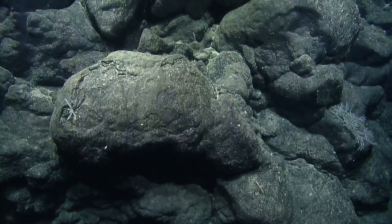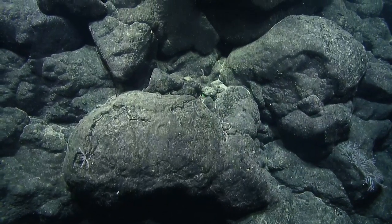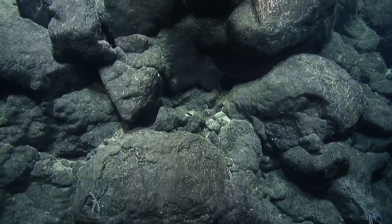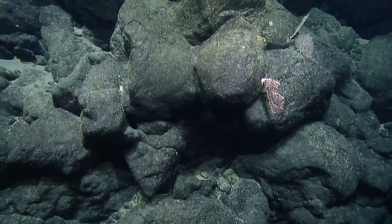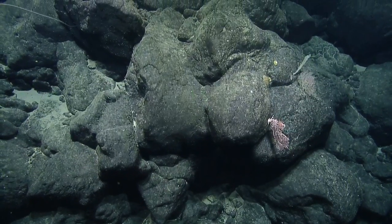There we go, Argus is clear of it. Yeah. Surprising wall. Kind of like a mound. Wall mound.